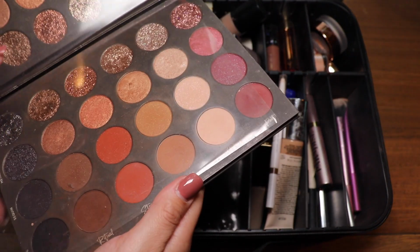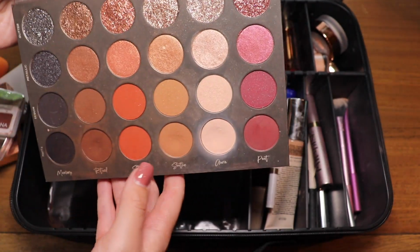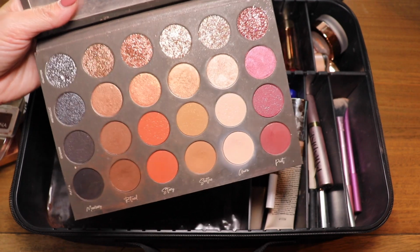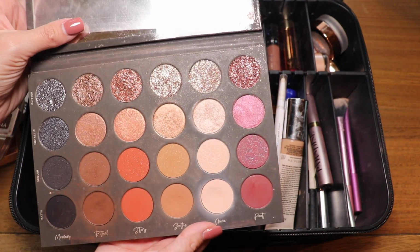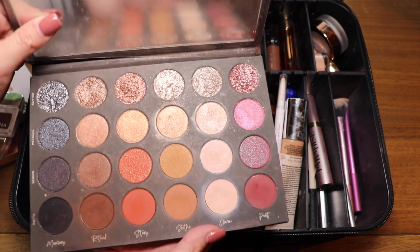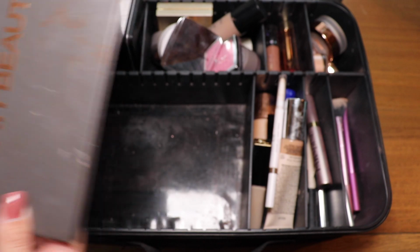I can't get rid of this. This is an OG. It doesn't exist anymore, and the quality is just amazing. This is really good for every day. My only issue is it's at the freaking bottom, so I don't reach for it that much. So if I could arrange it so it's easier to get to, that would be super helpful. But I'm sorry if you don't have this one, but if you do, you know how good it is.